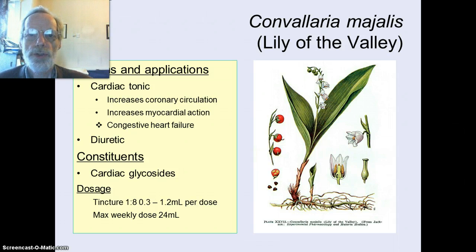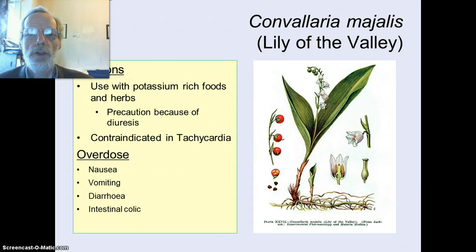Start off with a low dose of 0.3, each dose building up to 1.2 mils. Good idea to make sure the patient has plenty of potassium because of the diuresis and subsequent potassium loss, and Convallaria is contraindicated in tachycardia. If you've had too much Convallaria, you're likely to feel sick, throw up, have diarrhea and get intestinal colic.